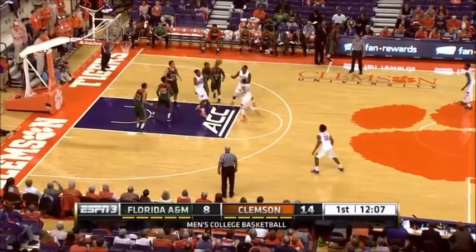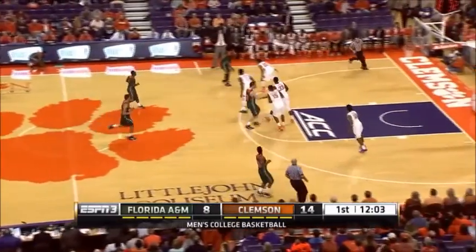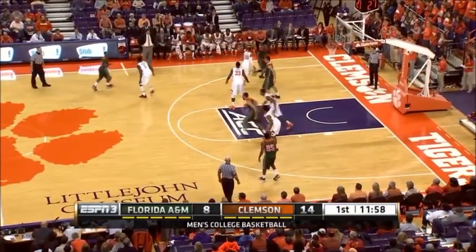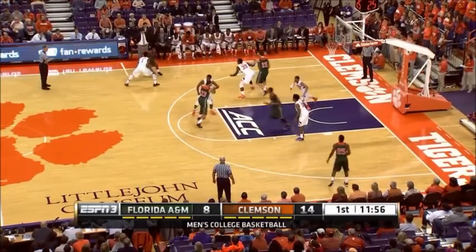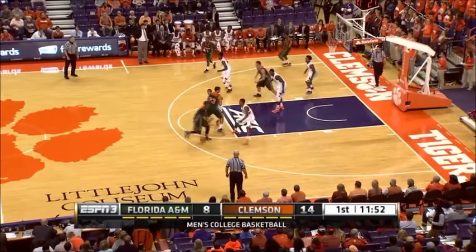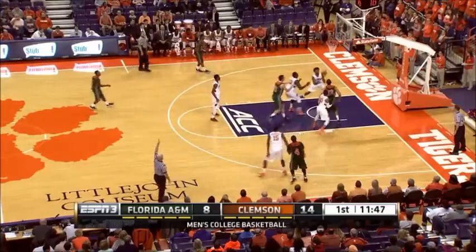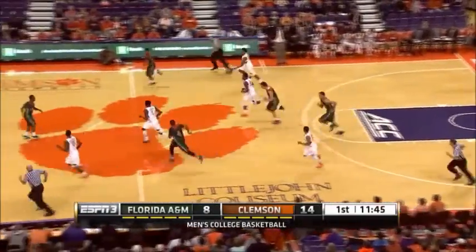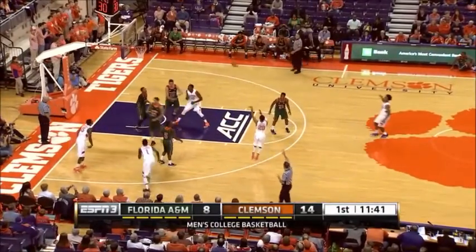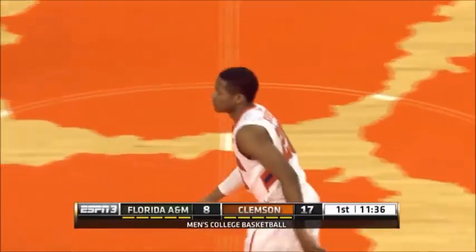Shot no good by Smith. Here is Rutley with it. Foster picked up by Ajukwa. Rutley for three, no good. DeVoe with a rebound. Give it off to Roper, squaring up, taking the three, got it. Roper makes it a 9-point lead for the Tigers at 17-8.